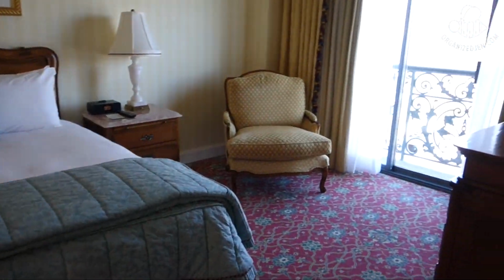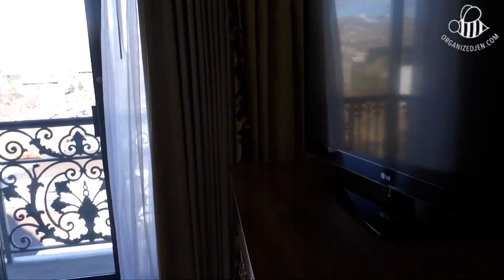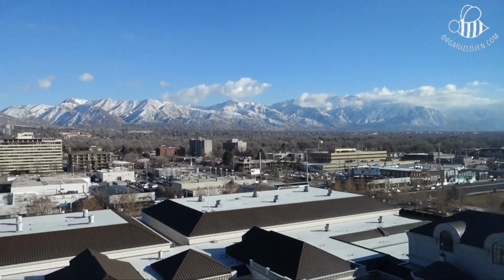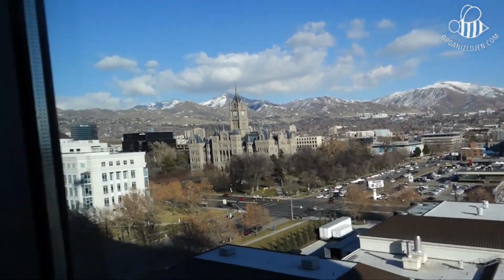And then over in here is the bedroom. It's a king bed and another TV. There's a TV in that room too. I never turn on the TVs in hotels. But here is the view.